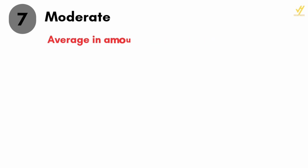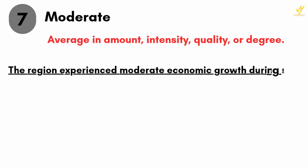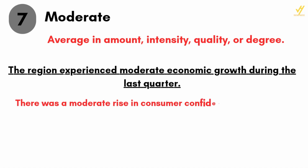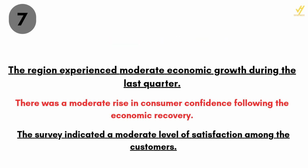Moderate. Average in amount, intensity, quality, or degree. The region experienced moderate economic growth during the last quarter. There was a moderate rise in consumer confidence following the economic recovery. The survey indicated a moderate level of satisfaction among the customers.